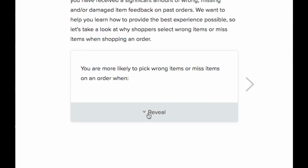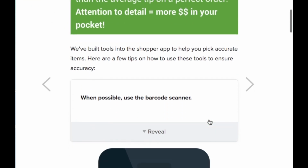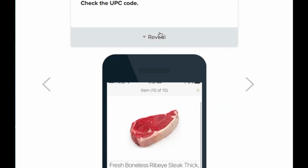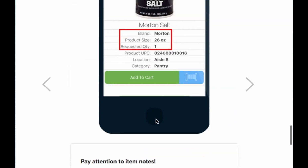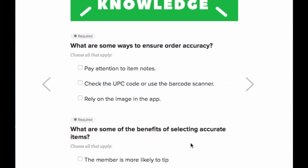See these reveal buttons? Make sure you click on them. There's some important information underneath. Here's the first series of questions.